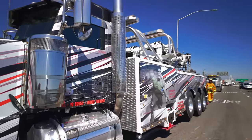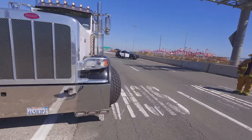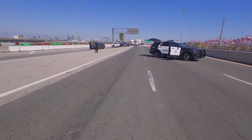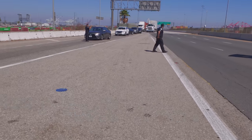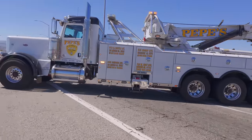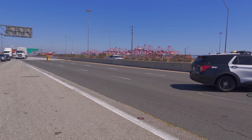I'm gonna turn off my truck while we wait, and I'll get back to you guys when we're ready to work. So it looks like the fire department's gonna want us to block the only off-ramp right here with Big Flipper. Oh my God, dude, I could imagine all these people probably hate us right now. It's not us, guys, trust me. It's for your safety. Oh my God, they got the other side blocked off too. Well, that makes sense, I guess.